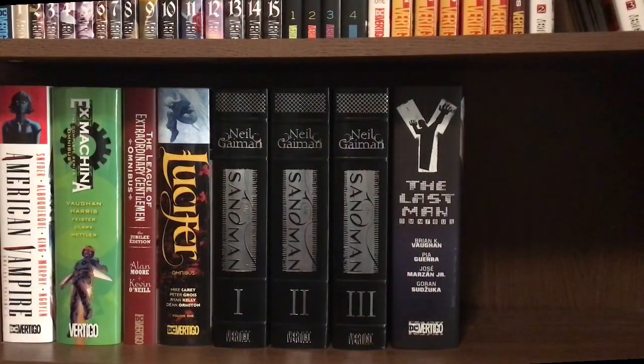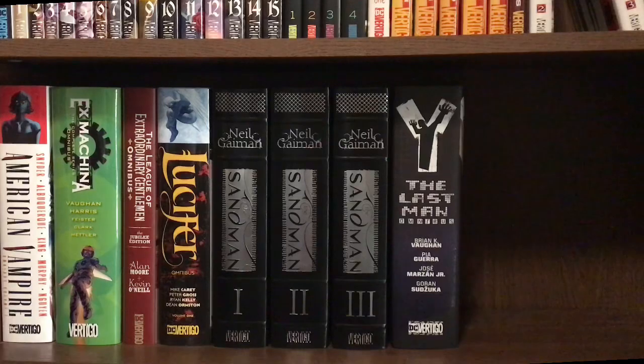All right, and on the next shelf, I have my DC Vertigo Omnibuses, just the few that I have collected. On the left, we have The American Vampire Omnibus by Scott Snyder and Rafael Albuquerque, Volume 1. That was actually the very first overview video I ever did on this channel, well over a year ago. We need to hurry up and get us a Volume 2, Vertigo, DC. What's going on? Where's Volume 2 at?